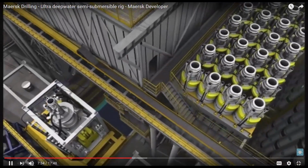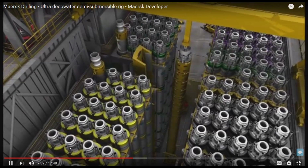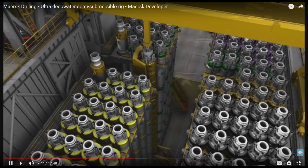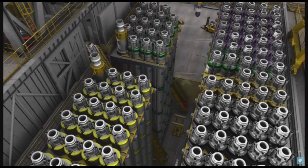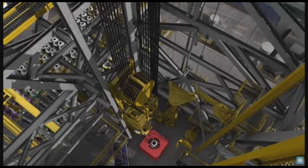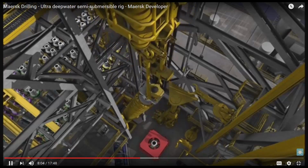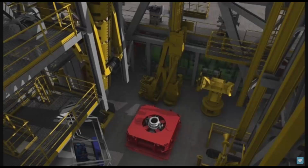The riser is stored vertically forward of the drill floor, and we're able to store 9,600 feet. We see the riser handling crane delivering the 75-foot clip riser joints to the drill floor handling system, where a double is being prepared to be connected to the BOP. Here we can see the riser running tool being remotely made up to the riser joint. The riser guidance arm centralizes the riser joint over the riser spider.